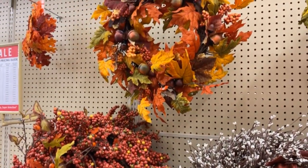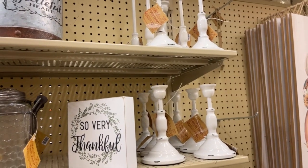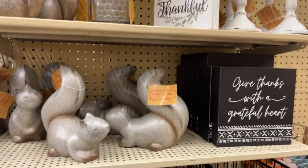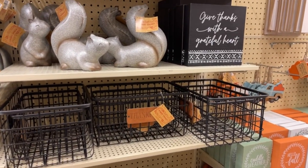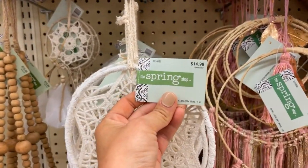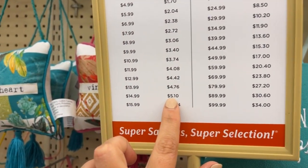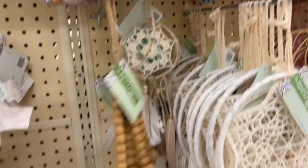And I tend to make my own because I like to add my own flair to them. I love these candle holders and these little squirrels, and these baskets are adorable as well, just for tossing some pumpkins in. Now, I know this is not fall related, but again, the spring shop items are all 66% off, such a good deal. And I've been wanting to add some dream catchers and things like that throughout the house. So I was able to grab a few items for super cheap.